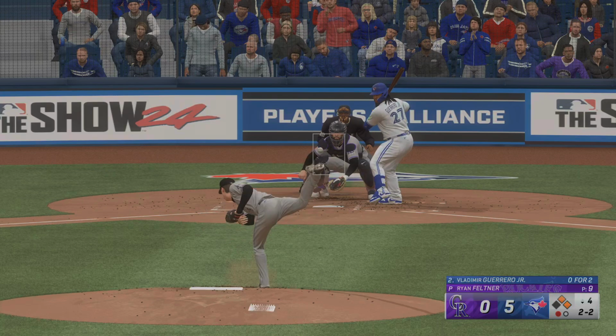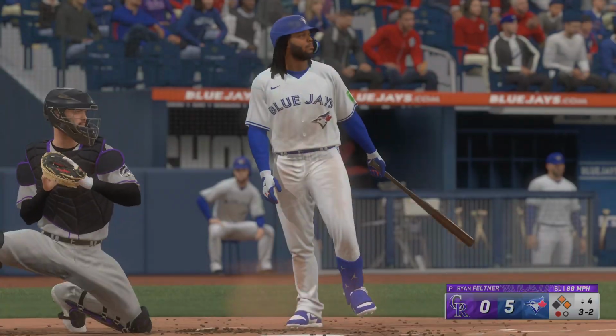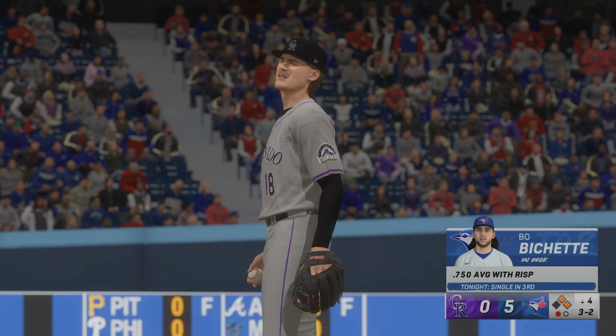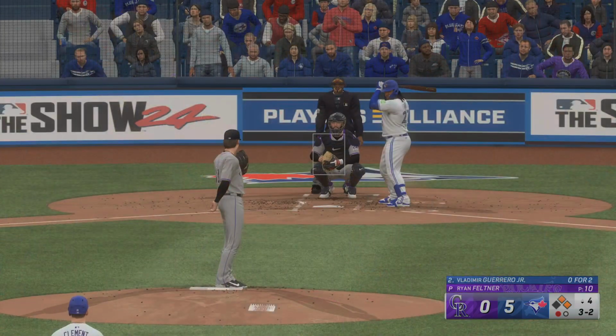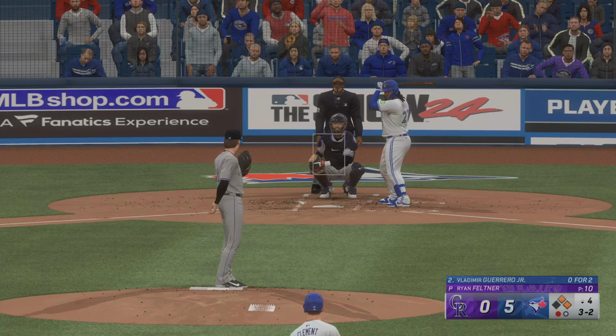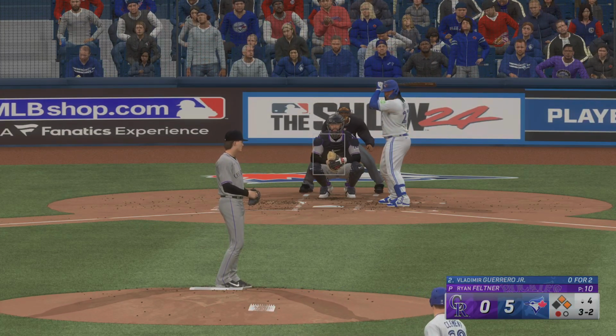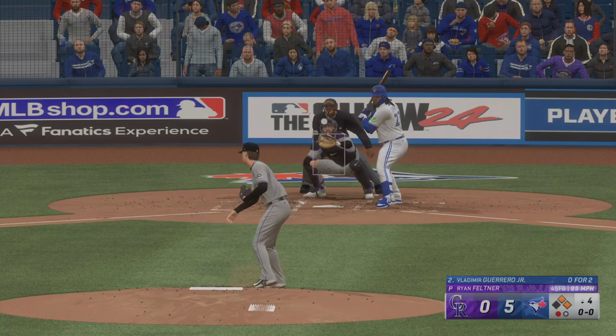Righty delivers. That one misses. And a full count now. He should get a pretty good pitch to hit here with the 3-hole hitter coming up if he's walked. The kick, the 3-2. And they're all loaded up.